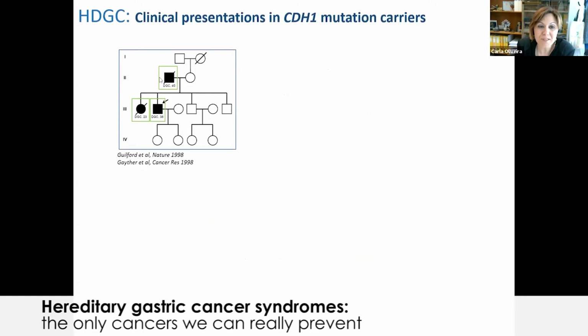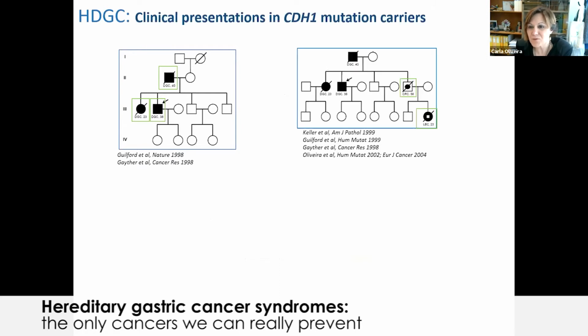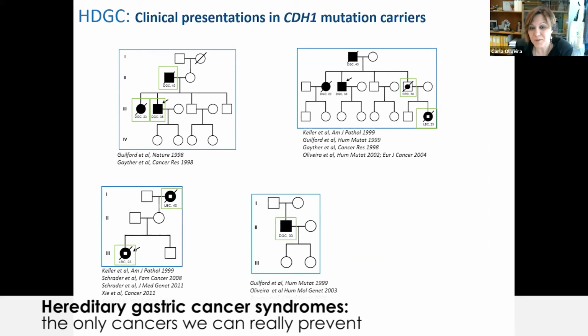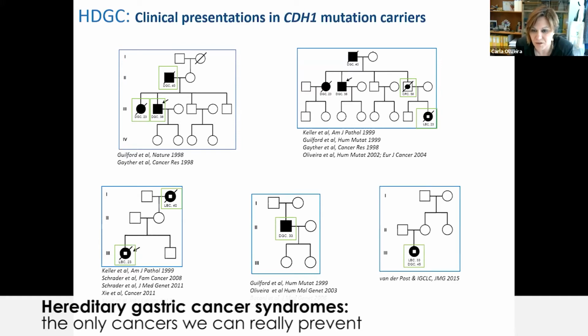The initial families only had diffuse gastric cancer at an early age. That's why we call it the syndrome hereditary diffuse gastric cancer. But then we noticed that we also have colorectal cancers and lobular breast cancers at very early age. Then we found families that only had lobular breast cancer and did not have any gastric cancer. So the name was already wrong at that time, but we weren't sure. And then we found people that did not report any familial history, but they had an isolated case of diffuse gastric cancer at very early age, for instance, at 33, like I showed you.